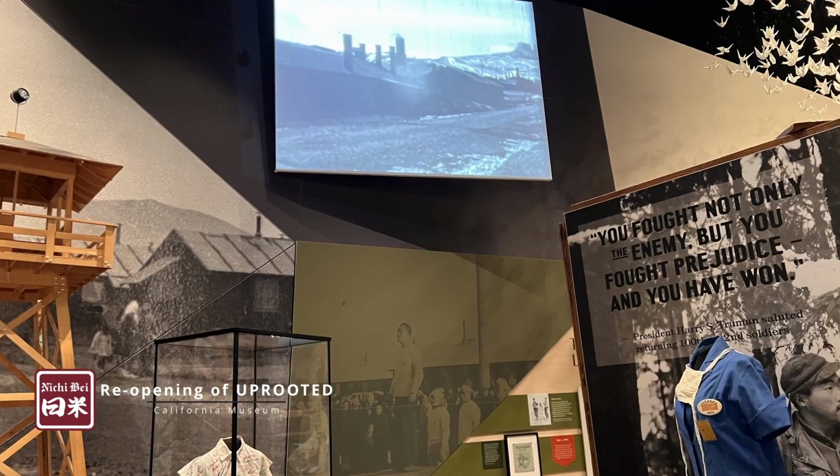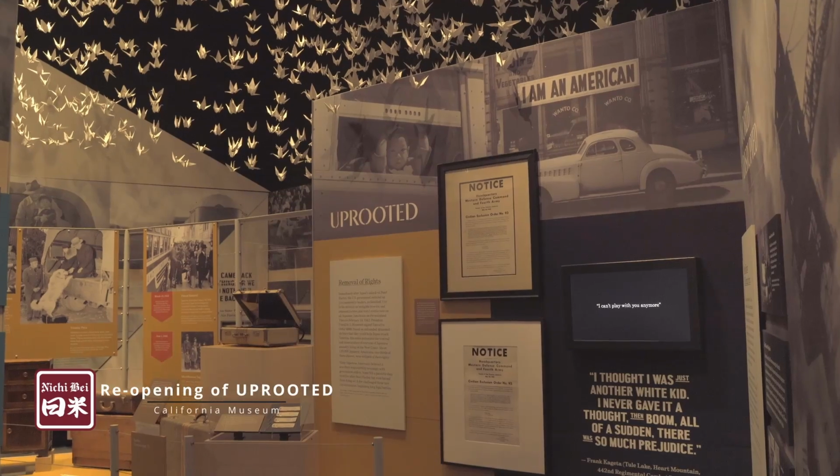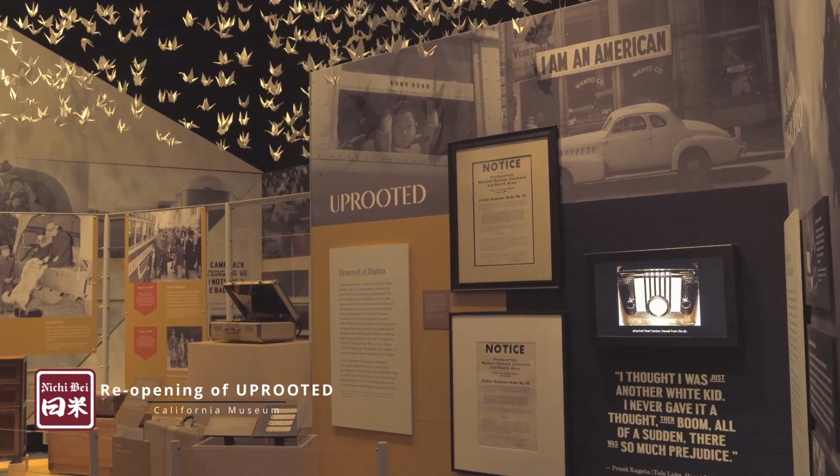We hope the continued remembrance of the forced uprooting and incarceration of the Japanese American community into wartime concentration camps will serve as a lesson for America in the years to come.